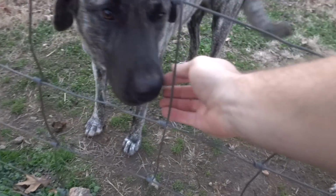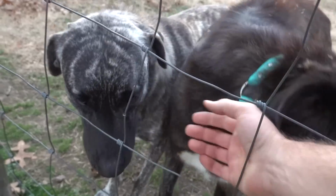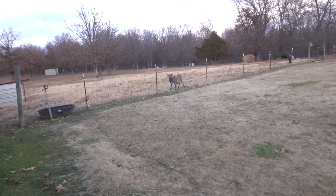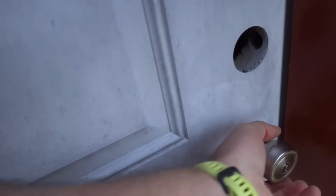There's Miss Cora girl. She's a sweetheart. She's a sweetie girl. Yeah, there he is. There's a sweet girl. Yeah, you're a pretty girl. Pretty girl. All right, chickens. Here, you can have a couple bites. All right, let's see. Let me go feed your goats. Hey, Etta. What you doing, girl? What you doing, Etta? All right, here we go. Oh, look at here.